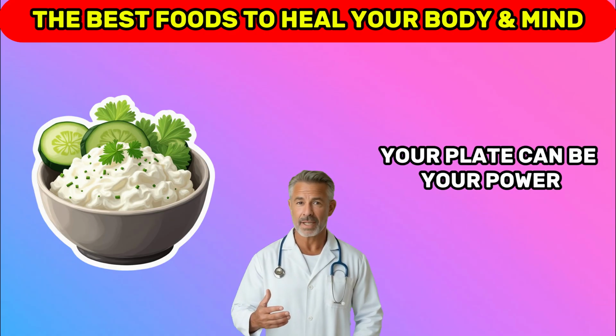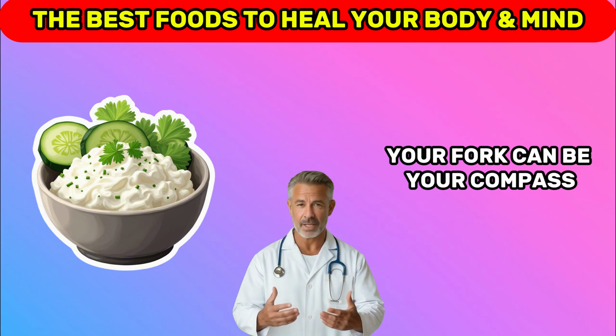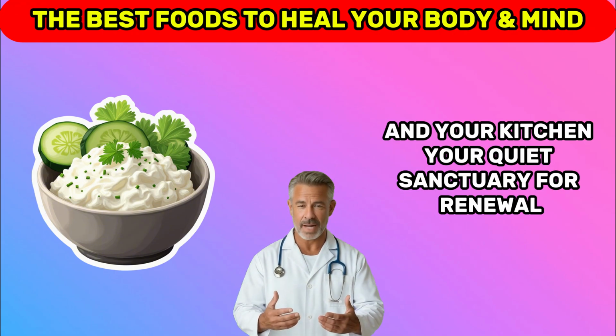Your plate can be your power. Your fork can be your compass. And your kitchen, your quiet sanctuary for renewal.